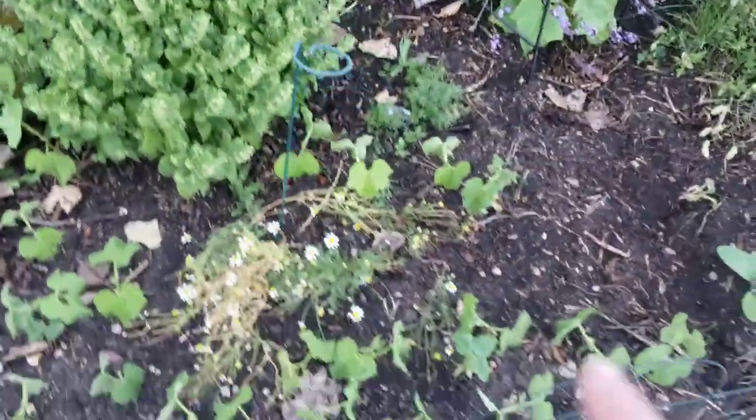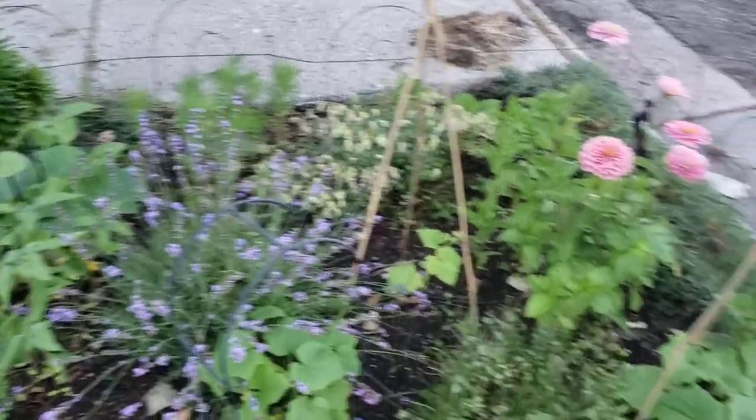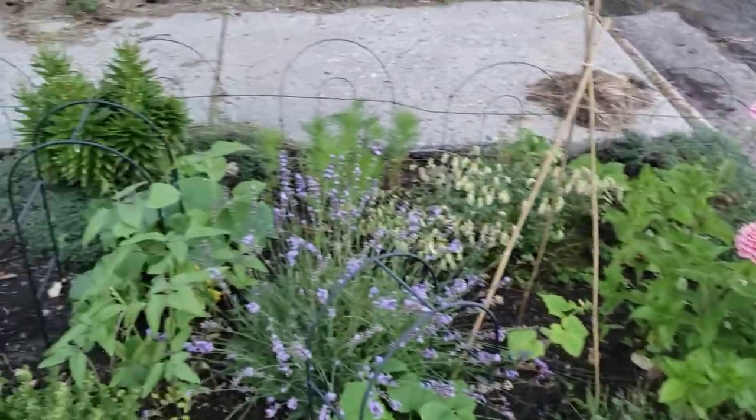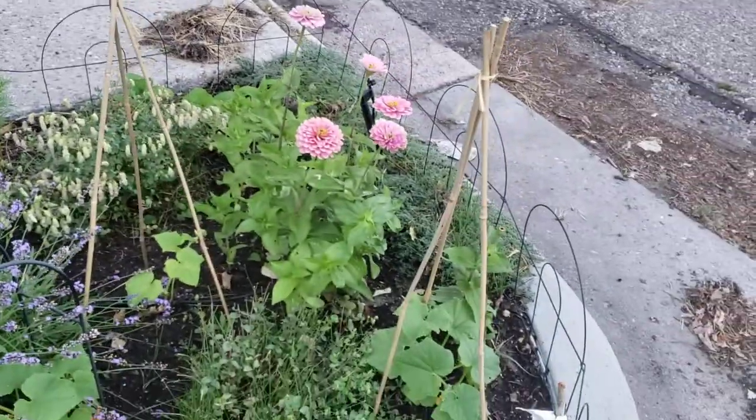All of this stuff in here. We got beans and chamomile and lemon balm and lavender and rosemary and flowers, all kinds of things, and more cucumbers that are setting on all of these vines now.